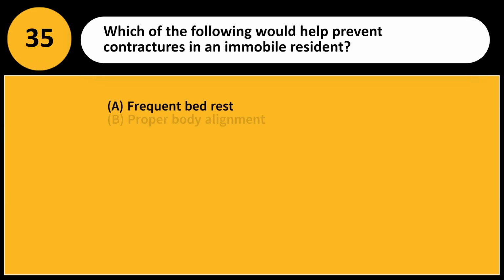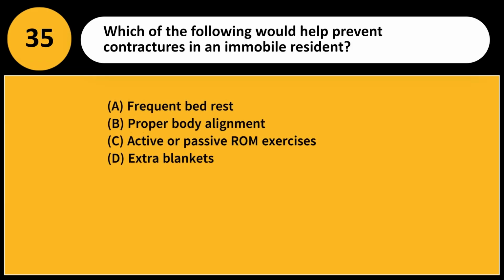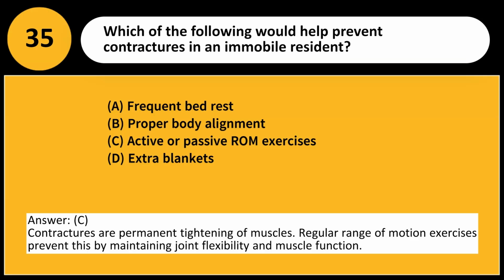Which of the following would help prevent contractures in an immobile resident? A. Frequent bed rest. B. Proper body alignment. C. Active or passive ROM exercises. D. Extra blankets. Answer: C. Contractures are permanent tightening of muscles. Regular range of motion exercises prevent this by maintaining joint flexibility and muscle function.